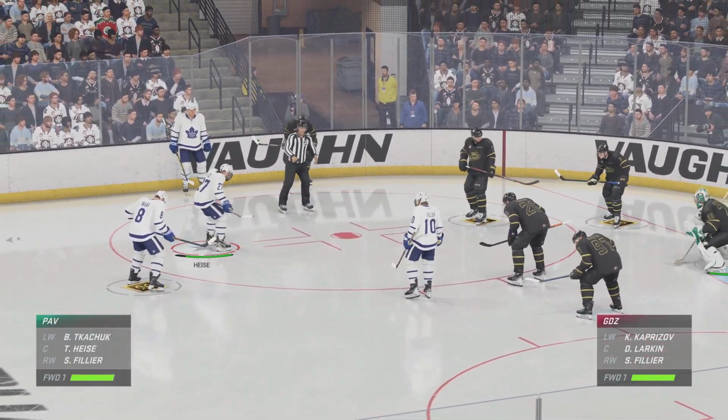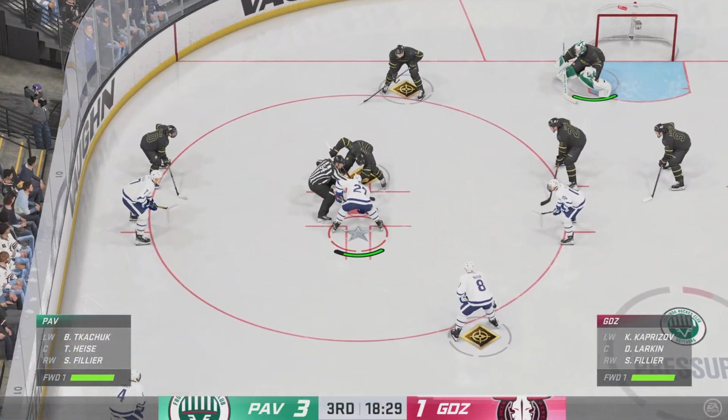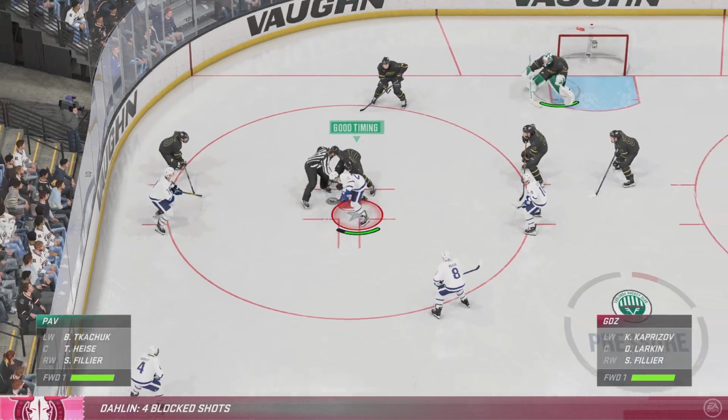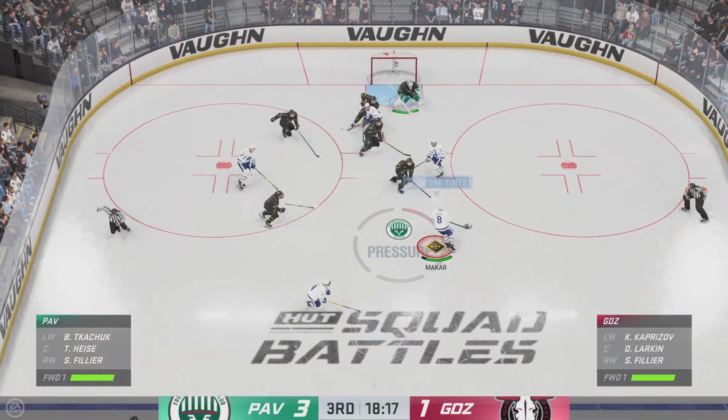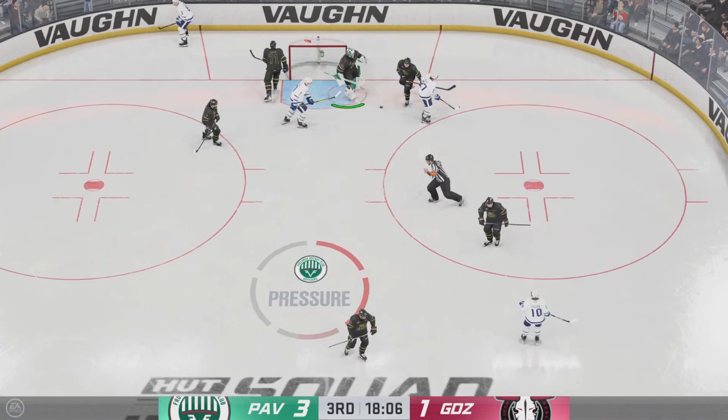Still plenty of time left in this frame. The Indians have been getting solid offensive contributions, leading 3-1. And they win the draw. Now let's see what they can do with it. Here's a chance! Ottinger's got the puck, and he's going to hang on for a whistle.